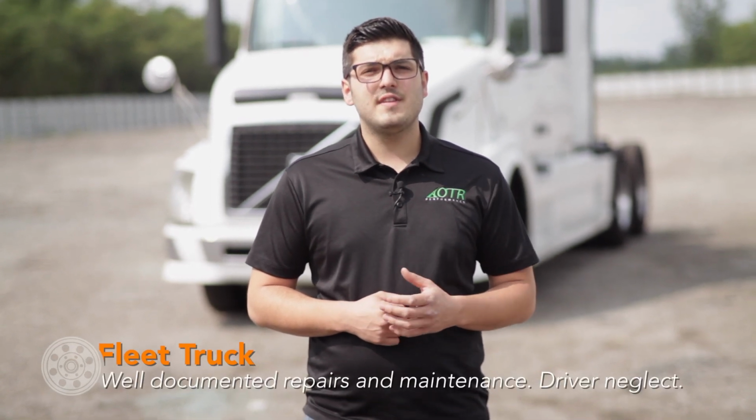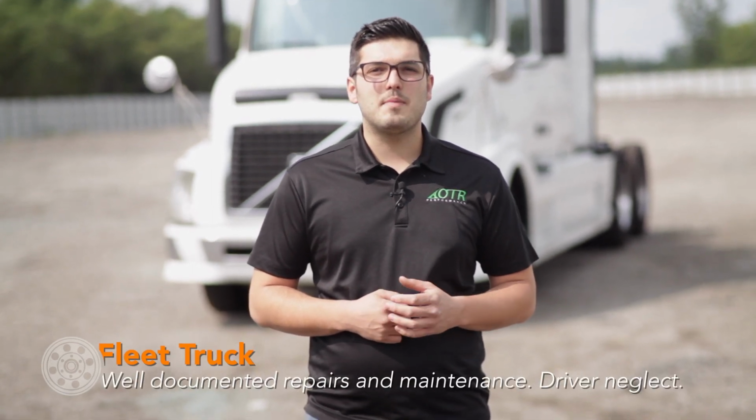Buying a fleet truck could also be a good option. Fleets always update the trucks and they keep up with regular maintenance. The repair shops have records of mechanical history and proof of regular maintenance, if not even early maintenance. The only downfall is that company drivers could be harsh to the trucks they don't own. It all comes down to the buyer being aware of what they're buying. So do your research so you're not stuck with a bad purchase.